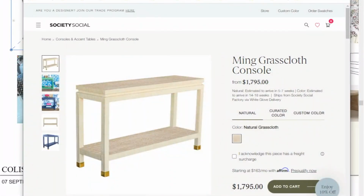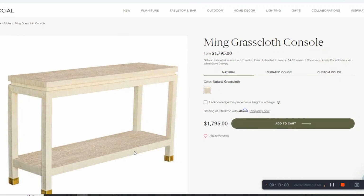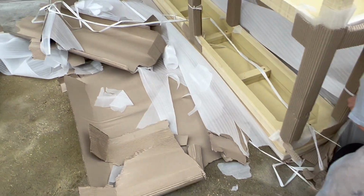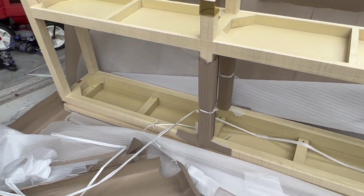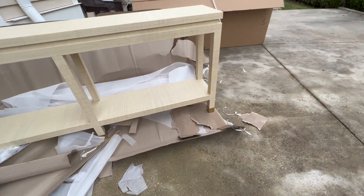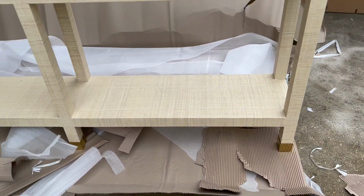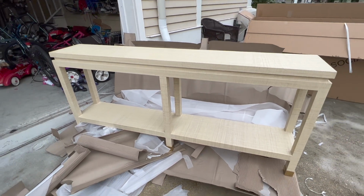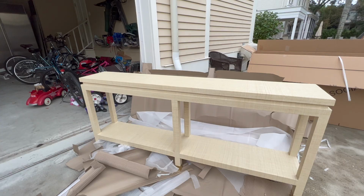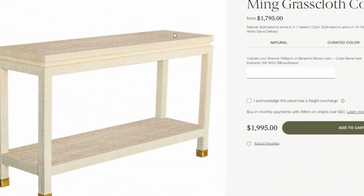And then I wanted to get a console table, and I found this great console table from a company that's new to me, called Society Social, and it's really great. So we ordered this beautiful console table, and there might be a bit of a video showing Melina and I trying to unwrap it because it was super heavy and came in a big box. What I love about it is it comes in this grass cloth wrap, and we just ordered it in the natural, but you can get it in a lot of different colors. So I love this company for the customization.